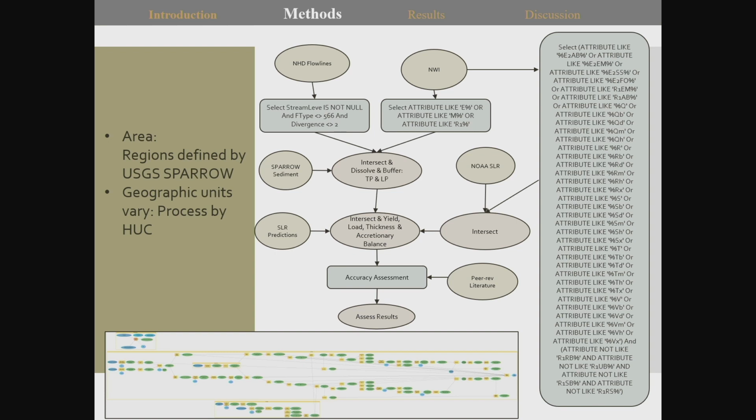This is a really simplified workflow that puts it down into the nuts and bolts of how those data were used to basically produce a map that shows sediment accumulation and compared that to sea level rise prediction, and then said whether or not the marshes had enough sediment accumulation to keep up with sea level rise. So again, the geographic areas are the regions defined by the USGS SPARROW data, and the geographic units varied, so because of that varying geography, we processed everything by hydrologic unit code. So here's a model. You can see what the model looks like, that's the iterative model that runs for every HUC in the country, every hydrologic unit code in the country.